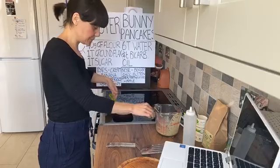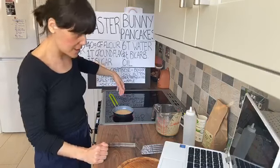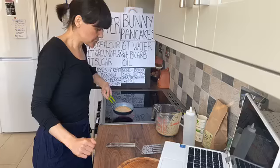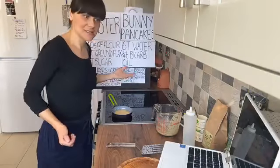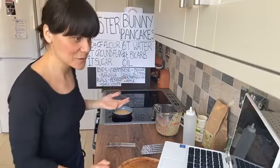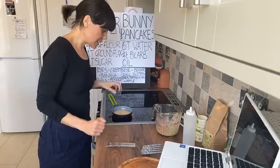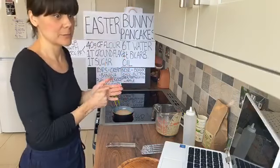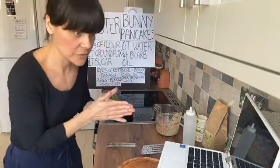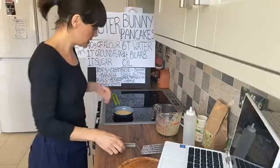Okay, so I can see, I don't know if you guys can see, I'll just quickly do this. There we go. Okay, did you see that? Did you see the bubbles? And because I've added the bicarb, that's what's going to make this fluffy pancake. So that is the ingredient that is going to help with that.